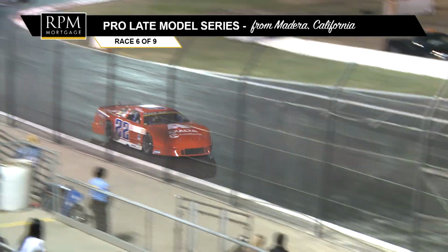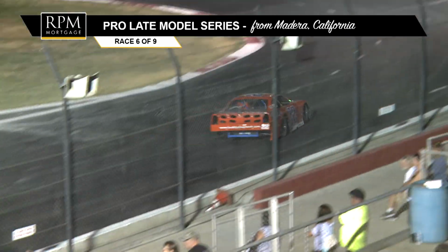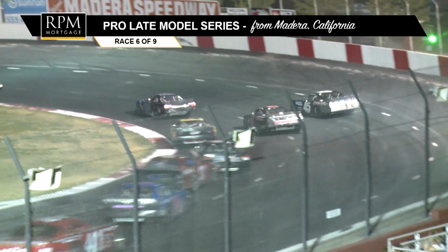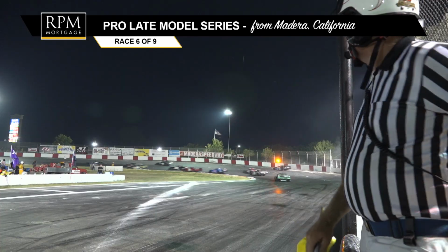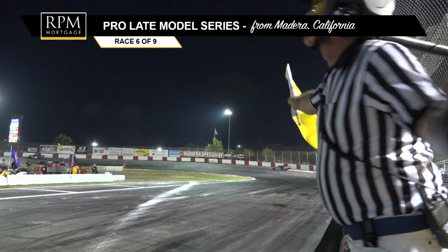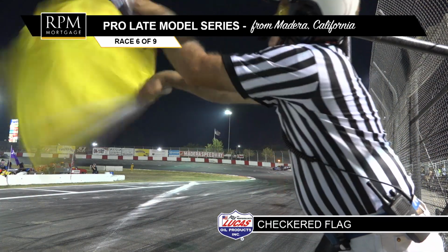Buddy Shepard staring down a very significant $5,000 win. Oh, we got trouble. Vieira and the 45 of Jason Aguirre. Vieira goes hard in the wall in turn 1. Very, very hard hit this late in the race. And Aguirre might not be under speed as well, and Frank McBee.